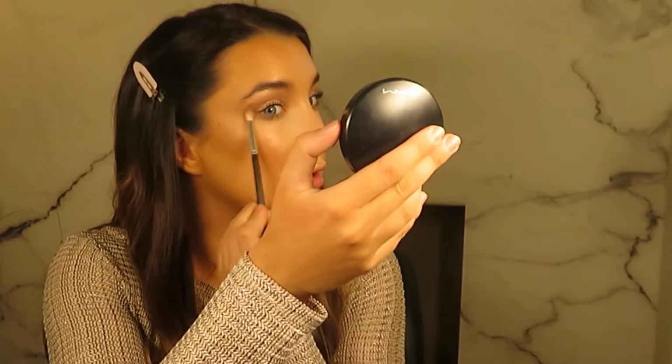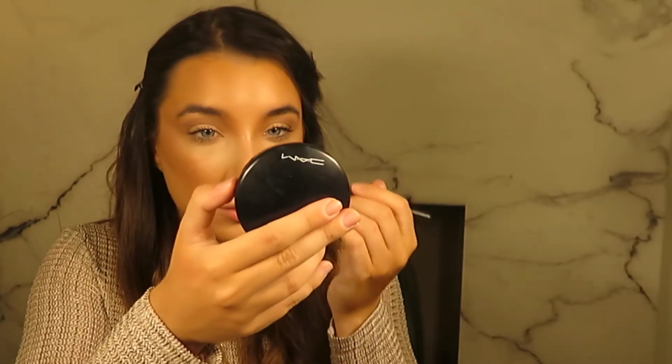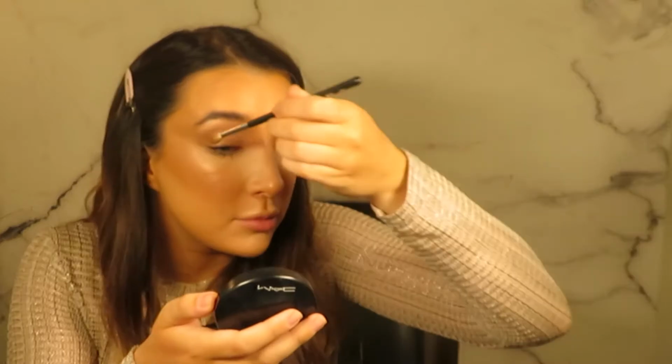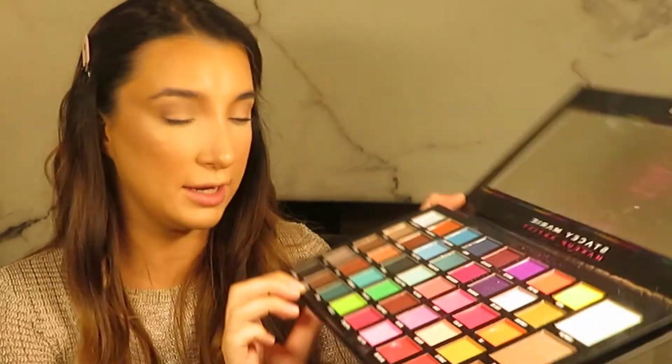I'm using some of the bronzer to blend that further. I'm taking it into the front of the brow as well. I'm joining it into that nose contour. So, despite us doing a really natural one, I still want to deepen the outer corners just a little more. So I'm going in with quite a dark shade just to deepen the outer corner. This is the shade Intuition from the same palette. And I'm really just going to focus this on the outer edge of the eye.